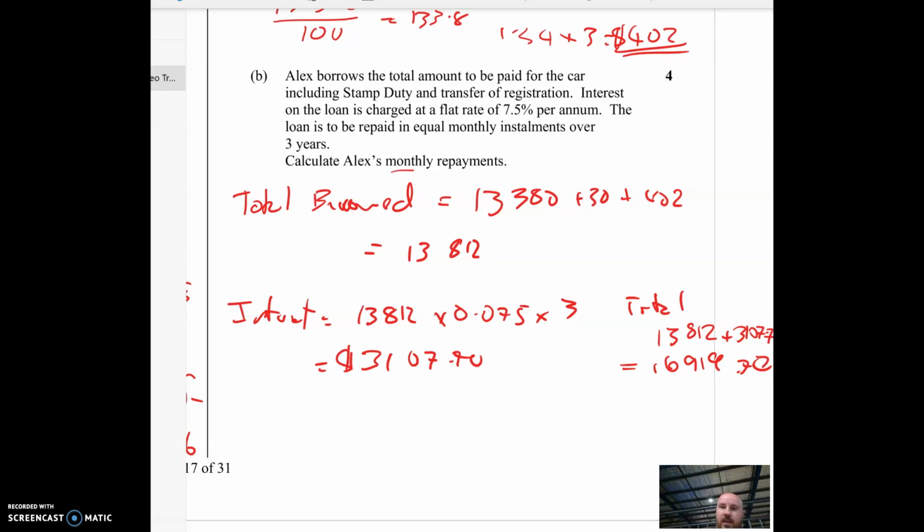Now it's wanting monthly repayments. Well, if you're paying it every month for 3 years, well, let's look at what you need to do. You've got how much you need to pay in total divided by a monthly repayment of 3 years. And that's going to give you what you need to pay per month.